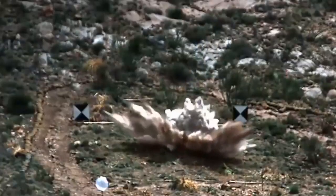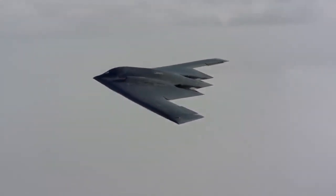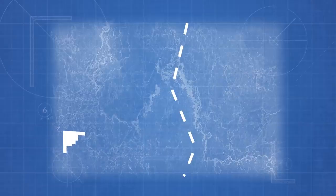Cruise missiles have also been added to its arsenal, and with nuclear-capable cruise missiles, this allows for a standoff strike capability. A standoff strike capability means that the B-2 does not have to penetrate as far into enemy territory to deliver its conventional or nuclear ordnance carried via cruise missile.